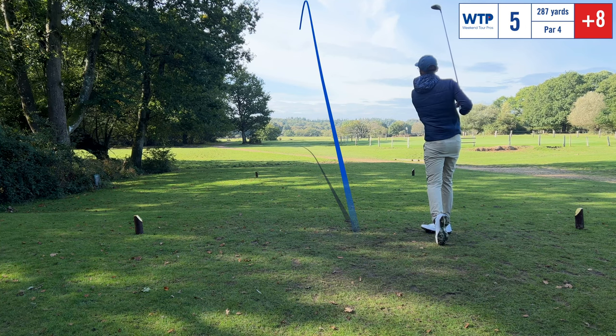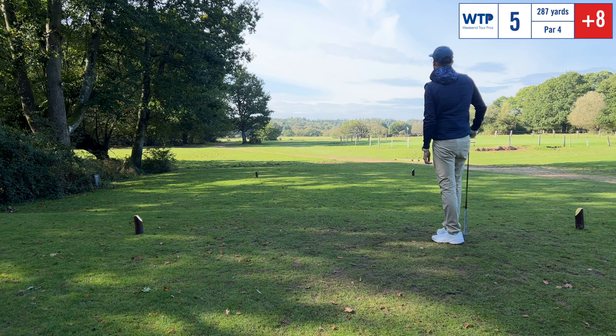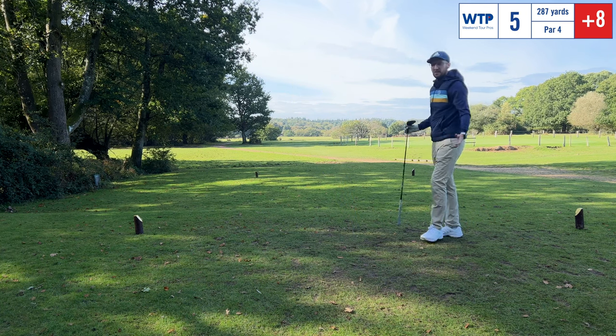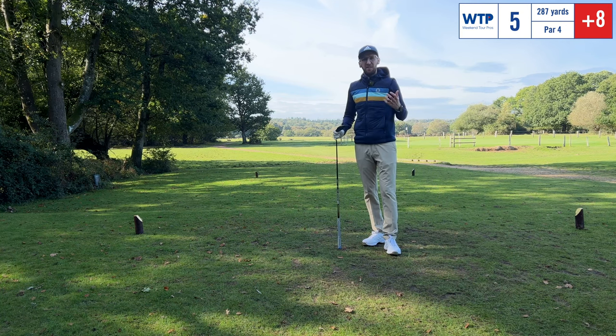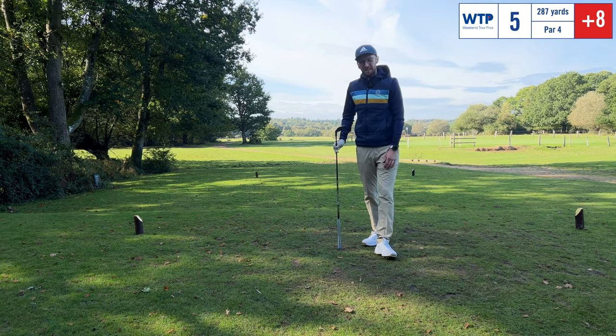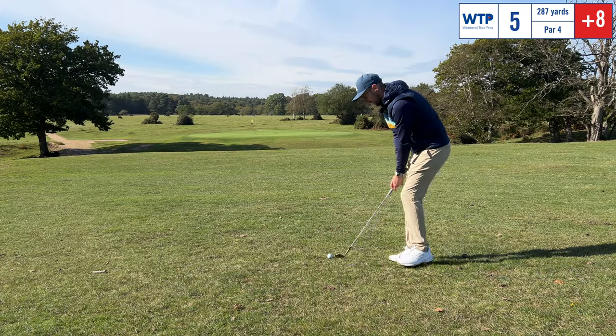Hey, I finally hit a golf shot. Dead smack down the middle, just on the pin, bouncing nicely. Hopefully gonna give us a wedge in. Let's hope that's the turning point and the start of good things to come. I need it. So I finally hit a good golf shot. I'm hoping that is the turning point.